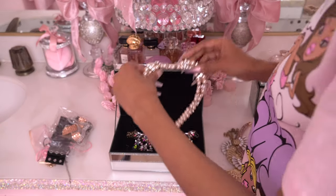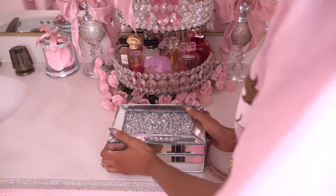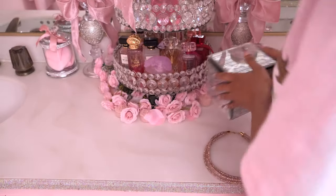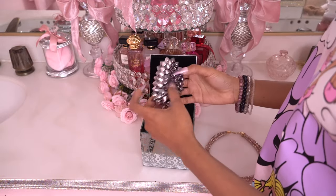Okay guys, so we didn't really get rid of much in here outside of this one. I'm just gonna put the chokers in here with it. This box, let's see what we have.